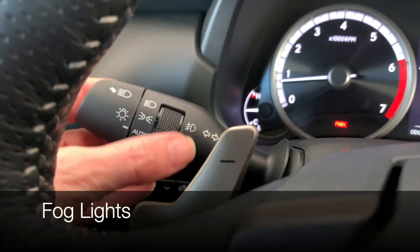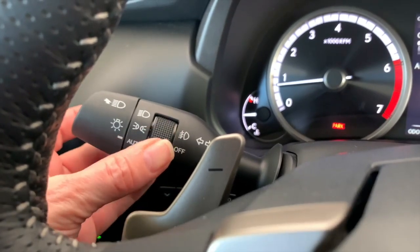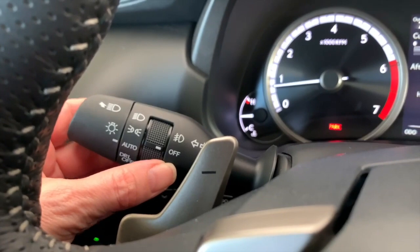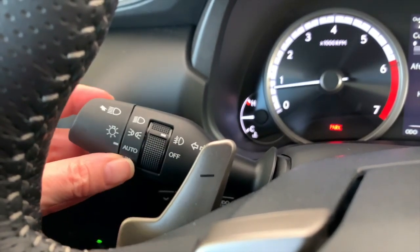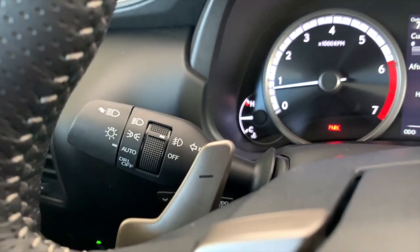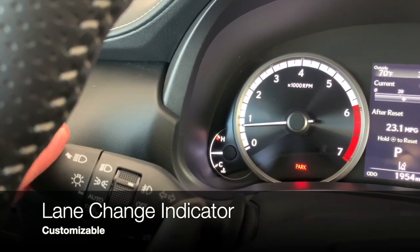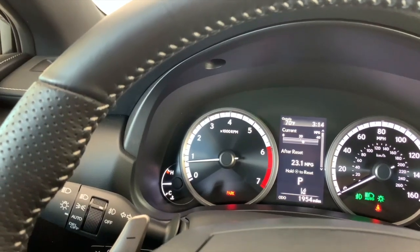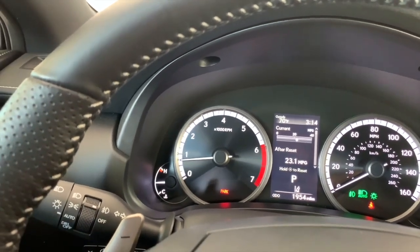This is your fog light control. Simply twist up to turn your fog light on or down to turn it off. If you leave it in the on position and you have your headlamps in auto, your fog light will come on when your low beam headlights come on. The NX has a customizable lane change feature. The default is 3 flashes for a left or right hand turn.